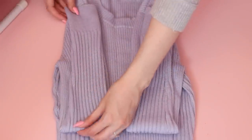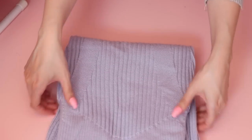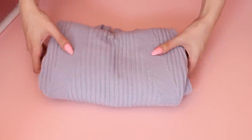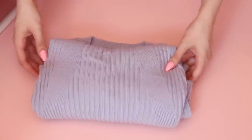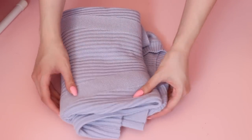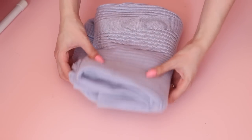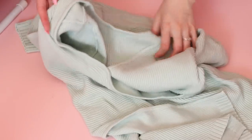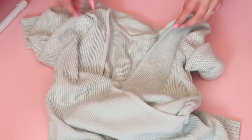Okay, so now we're going to fold it in half. And then fold it in half again. And I like to not have it be perfectly in half. You can see the little top there. I like to have just a little bit peeking out so you can kind of see a little bit more. I mean, obviously, with a sweater like this, you know which sweater it is. But if you have a bunch of black t-shirts that all have a different thing on the front, that can help you.